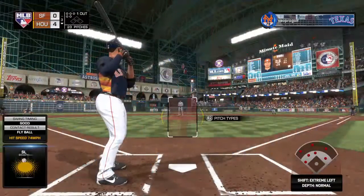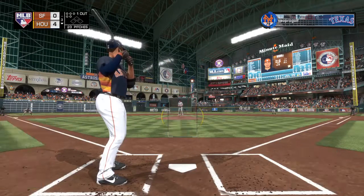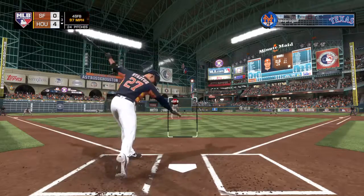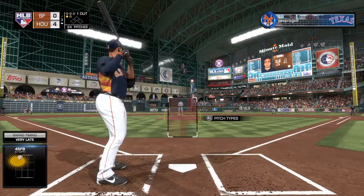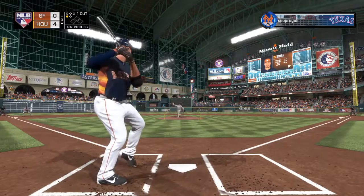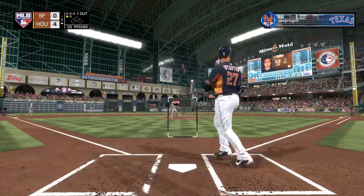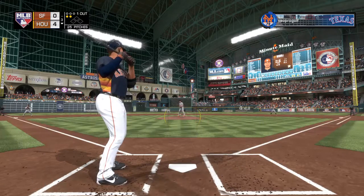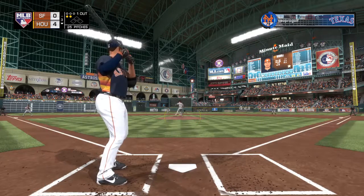Digging in to try it again, Giancarlo Stanton. He went deep in his first at-bat, and we'll see what he's got in store for us here. Well, I think his eyes lit up when he saw that pitch coming up at his eye level. Yeah, good luck. But, hey, a high fastball all of a sudden becomes really dangerous for a pitcher if it's not spotted above the zone. A little height difference makes all the difference.